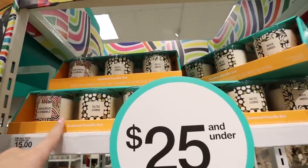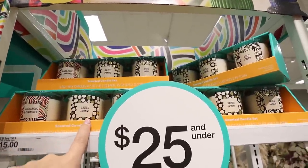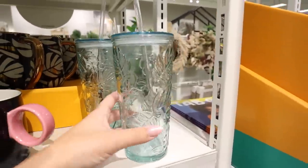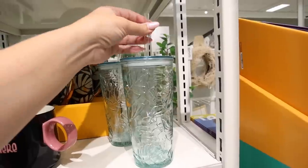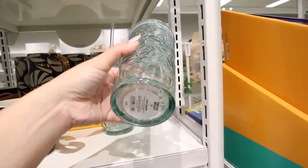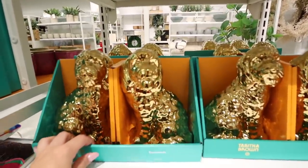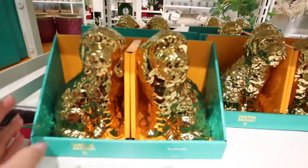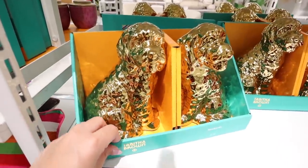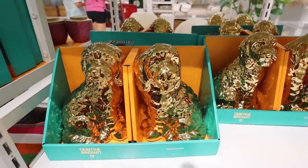She has a couple sets of different candles, three different scents in here for mini candles. This would be a great gift. This is $15. And then I love this glass tumbler. It does come with a straw, which is plastic, but it has this really pretty palm leaf print, and this is $8. Super fun for the dog lovers out there. She has this set of bookends. These are actually really, really heavy, good quality bookends. Look how pretty they are. This set is $20, and like I said, they are really, really heavy.